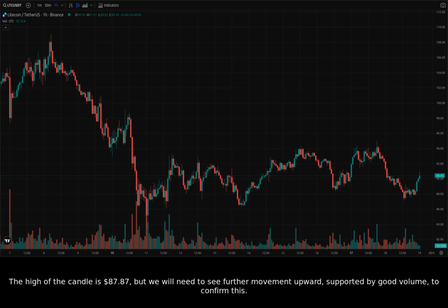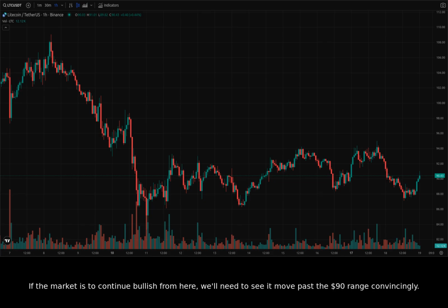The high of the candle is $87.87, but we will need to see further movement upward, supported by good volume, to confirm this. If the market is to continue bullish from here, we'll need to see it move past the $90 range convincingly. Otherwise, we may be due for another move downwards. Let's switch over to a 15-minute view for even more granularity.